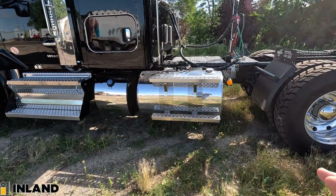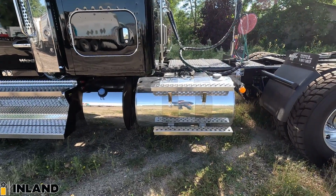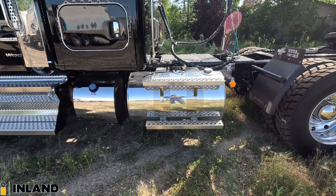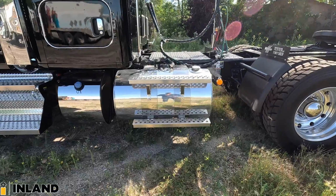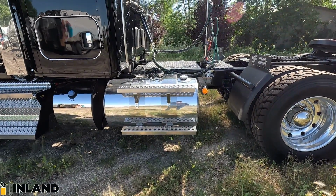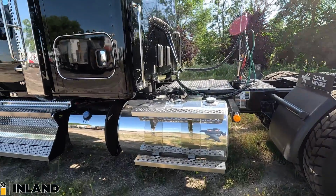But the other benefit is that 7-inch strap, 14 inches of strap kind of holding that tank in there. You're not going to have that tank twisting or shaking. Basically, it is built strong to last long, and you're not going to have any rebanding to do or anything like that, just because they're such a good design and good build.